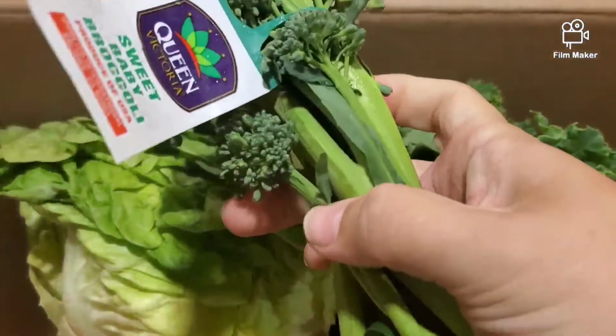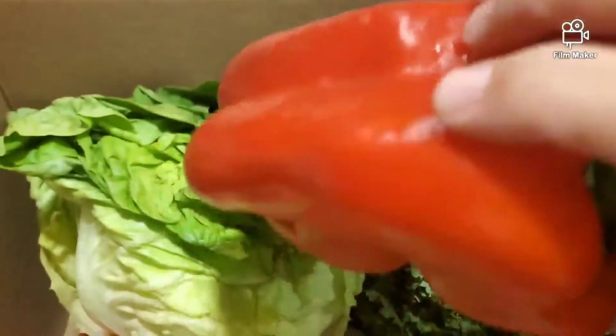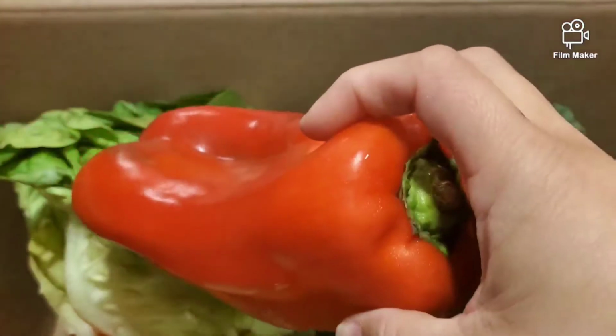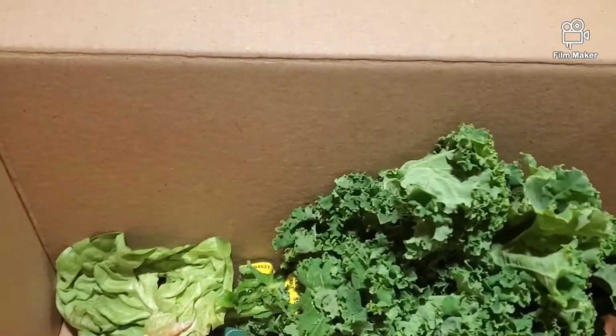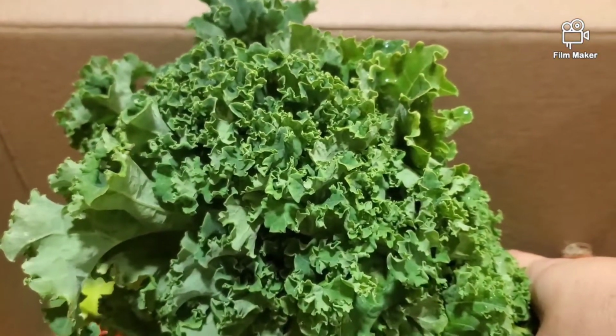And I've got some baby broccoli. And I got two of the red bell peppers. These were marked as being oversized, but they also look a little bit lumpy too. I got this butter lettuce, which was a surplus stock item. And also got this kale. I don't remember why this kale was on there, but it's in pretty good shape.